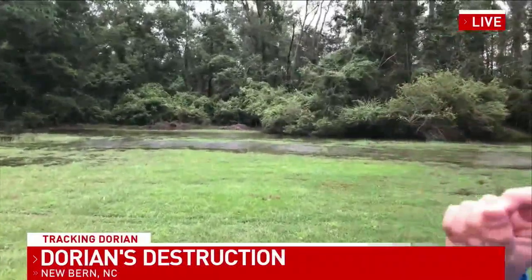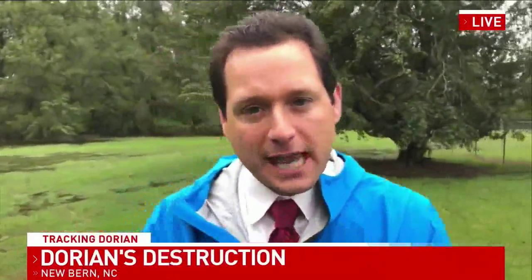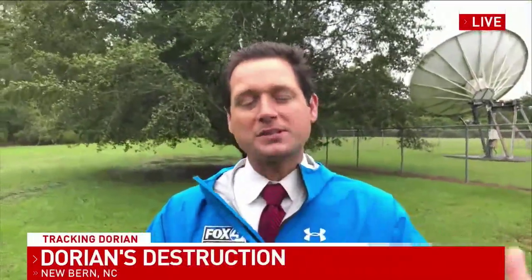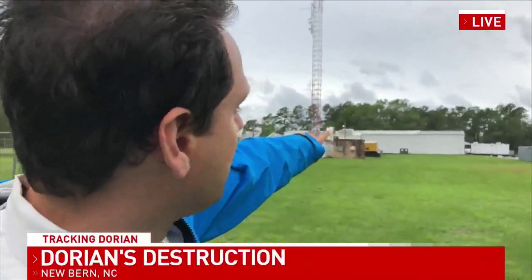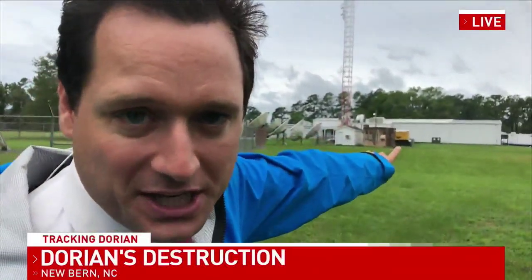One year ago, almost to the day, Hurricane Florence came on shore as a tropical storm, sat to the south, and took that water and pushed it, if you wouldn't believe it, all the way across this field and into the station here. So we're doing a lot better than we did last year, but we're still getting some wind.